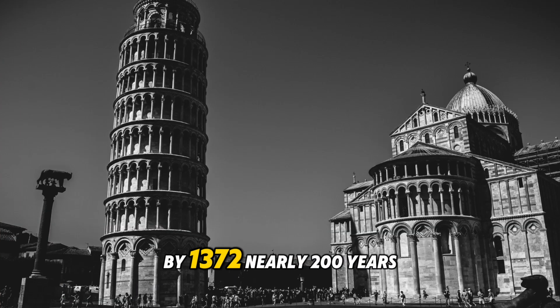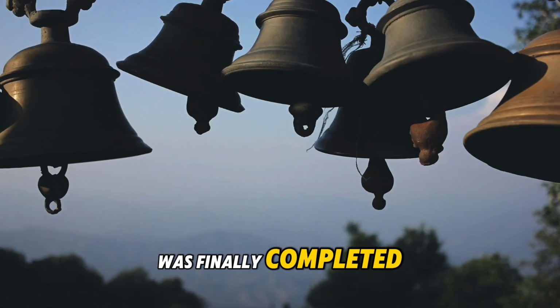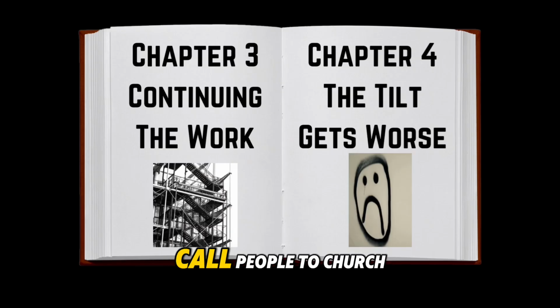By 1372, nearly 200 years after it began, the Leaning Tower of Pisa was finally completed. It had 8 floors, including the bell chamber at the top, each one playing a different musical note. These bells were used to call people to church.